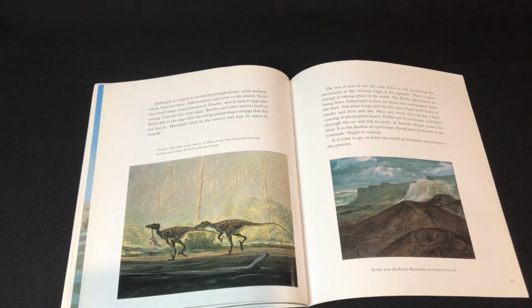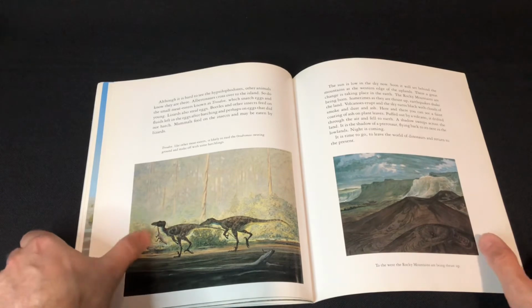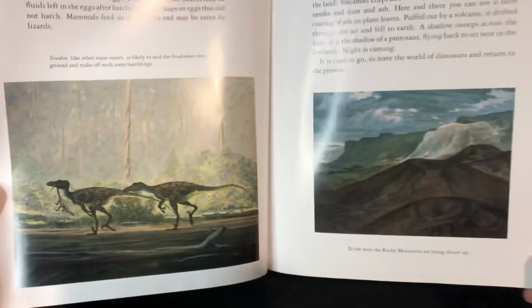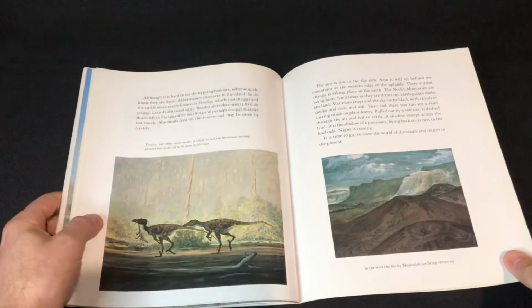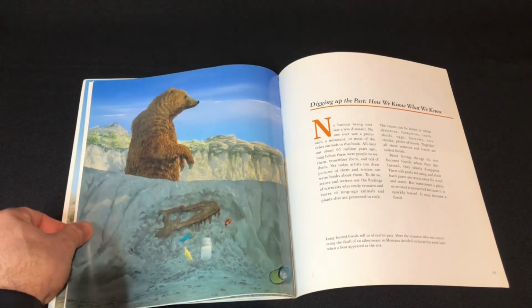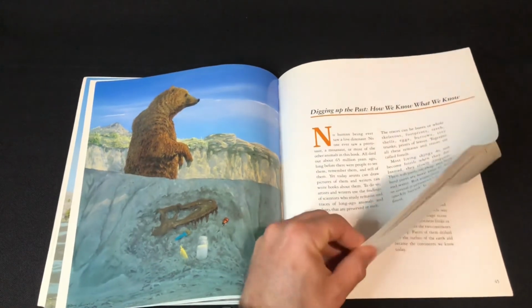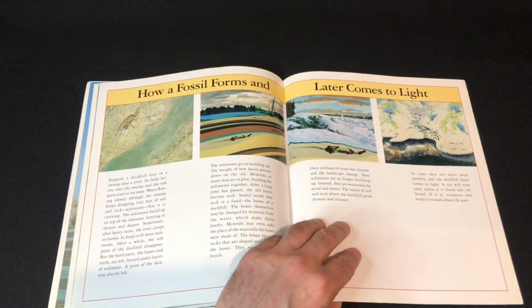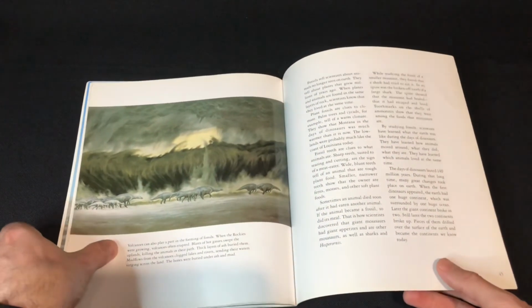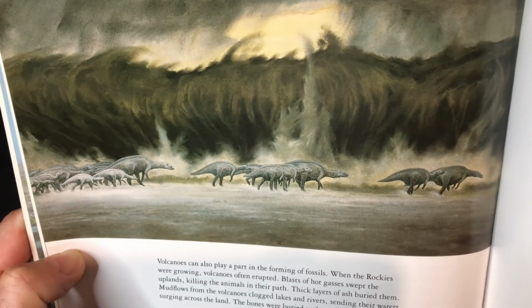This is the only book that I have with Douglas Henderson's artwork in a book. Really nice to look at. I'm not sure if he has an actual art book just on his art, but that would be pretty amazing. And digging up, the person's a bear there, it's pretty funny. So we just get a bit of information, and how fossils were formed, and volcanoes and things, and it's a pretty bleak scene there.